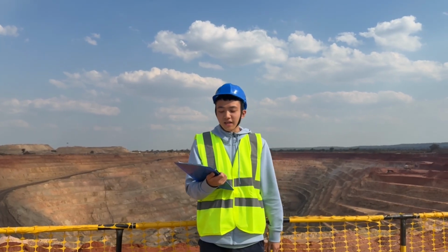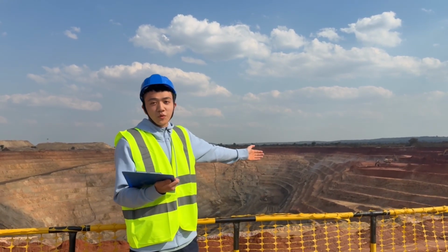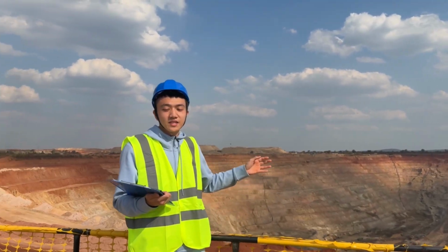Hello everyone! Today I'm here at one of the largest mining construction sites here in the Democratic Republic of Congo. I'm here to specifically visit and investigate the extraction of cobalt and copper mining, and also investigate the workers' working conditions and the environmental impact of these mines, as well as the economic values that copper mining has brought to this nation. So let's get right into it.